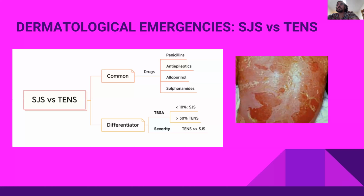So essentially, Stevens-Johnson is where your skin and mucosa are affected by a drug reaction. You get this maculopapular rash with target lesions, and then these develop into vesicles or bullae. And you get something called Nikolsky's sign, which you'll see again in other conditions, which I'll go into further on. But this is essentially a sign where you rub the skin just gently, and you get blisters and erosions which appear.